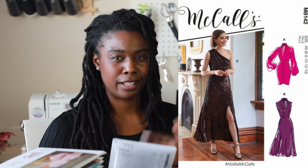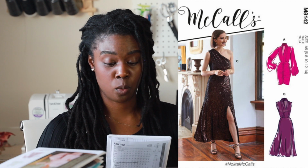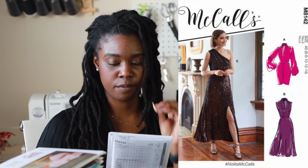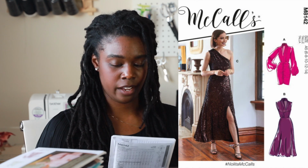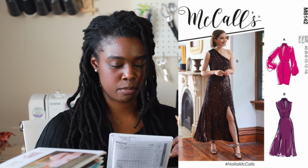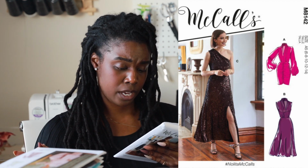Okay, so let's get into it. The first pattern that I picked up was McCall's 8142. It's kind of like an evening wear pattern. It can be, or it can be a more casual one if you do view A, which I love. I really love both view A and view C. Completely different occasions. I love that, and you can dress it up and dress it down. I think this is a very versatile pattern. Actually, I like view B as well.